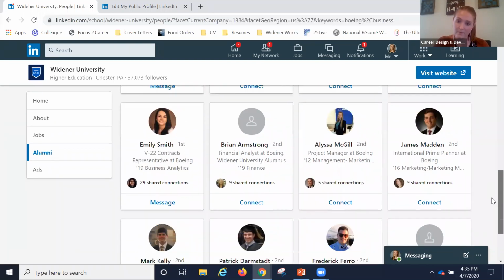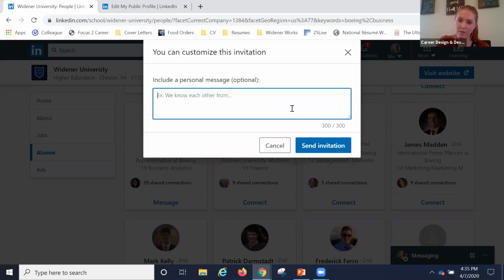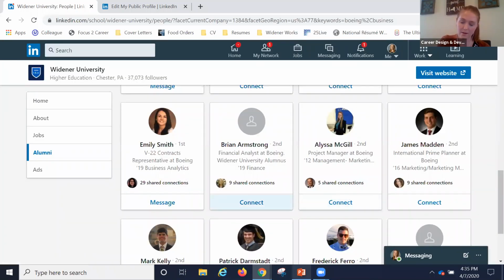So if I'm advising a student, I might encourage them to take a look at some of these profiles. See if that person's career path is interesting to you. Maybe that's somebody that you want to connect with as you start to build up your connections. If you want to connect with someone, my suggestion is that you click connect, but you don't just send now. You choose to add a note here and have some slides to talk about that.